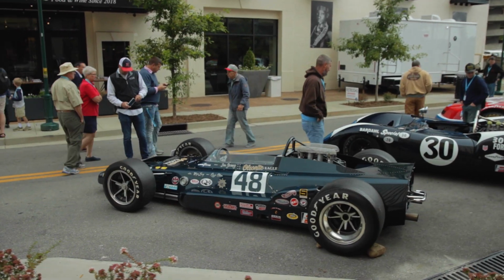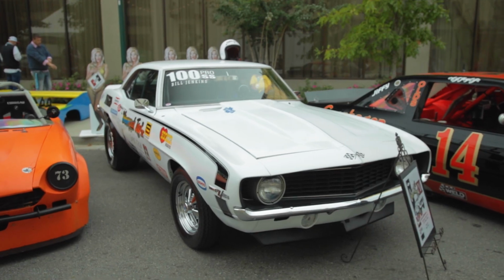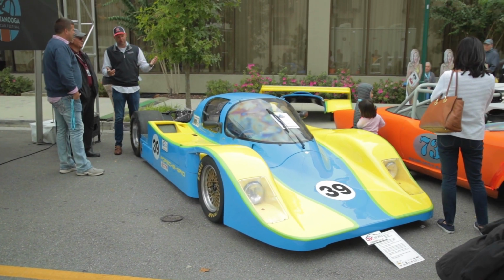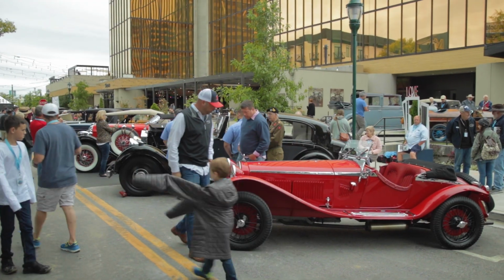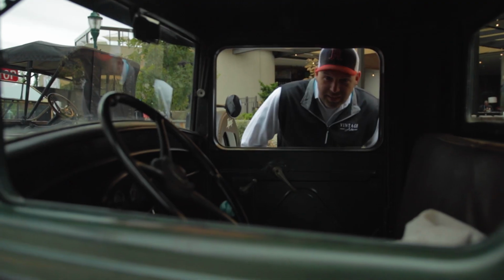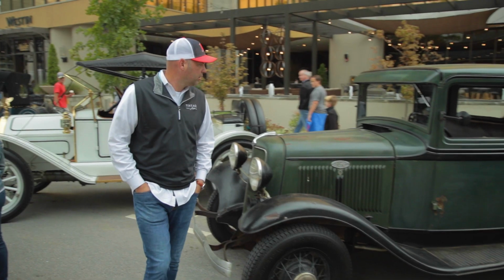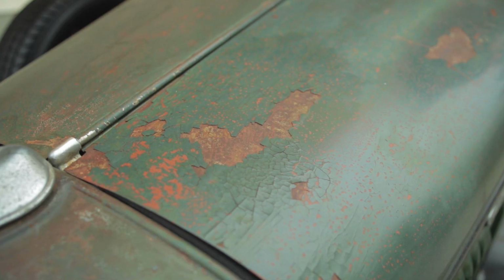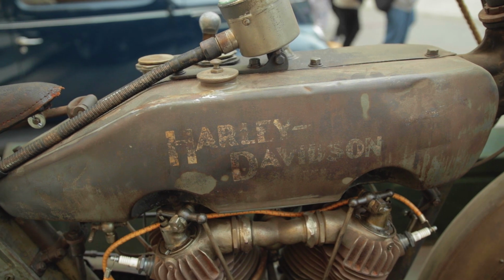There was a whole row of old Enzo race cars. I thought that was pretty cool. I have a soft spot for those, along with some of the pre-war cars. There was an early Ford with an old Harley on the back of it. It was original, the way it looked, the way they had it tied down, I thought was spot on.